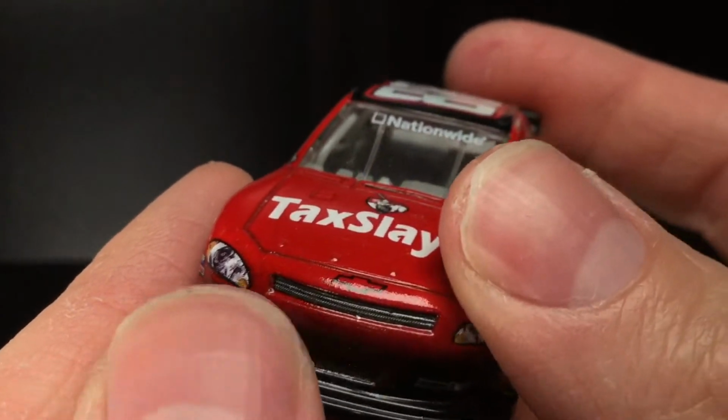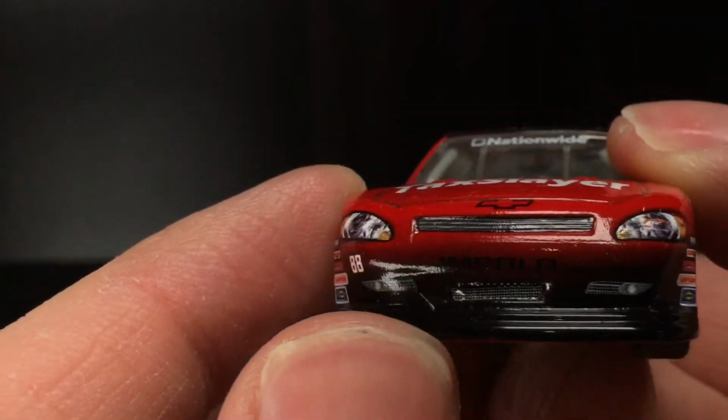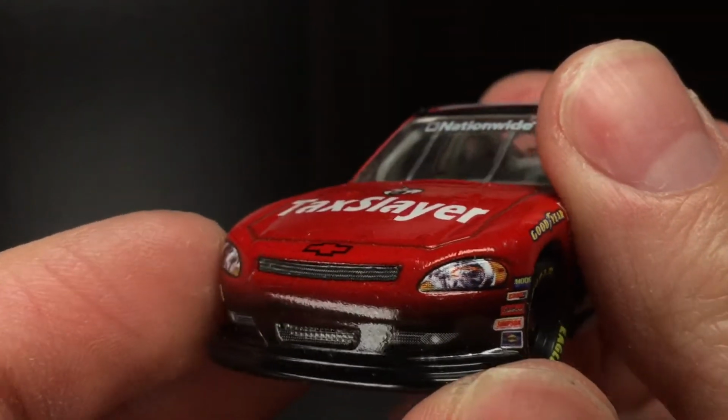You got an AC filter right here just chilling. You actually got a good looking grill inlet down low. You got a staircase for a splitter. That's pretty cool. So we got the 88 here. You got Moog, Comp, Edelbrock, Simpson, Sunoco, JRM.